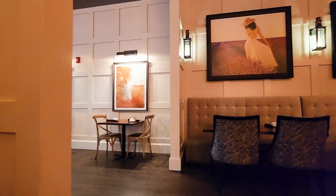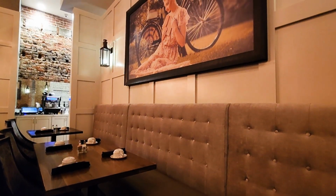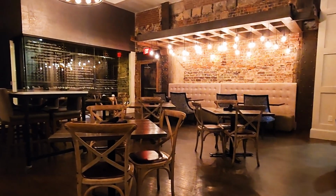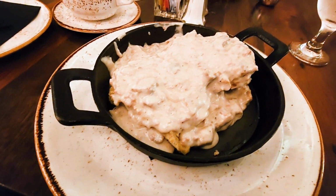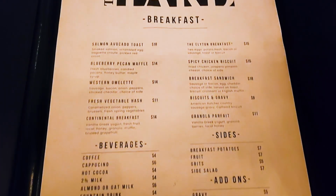I tried it out for breakfast this morning. What a pretty interior. Service was good also. Food was good, but not great. But prices were actually pretty reasonable considering that it's considered a fine dining restaurant. Overall, I probably would go back and have breakfast there.